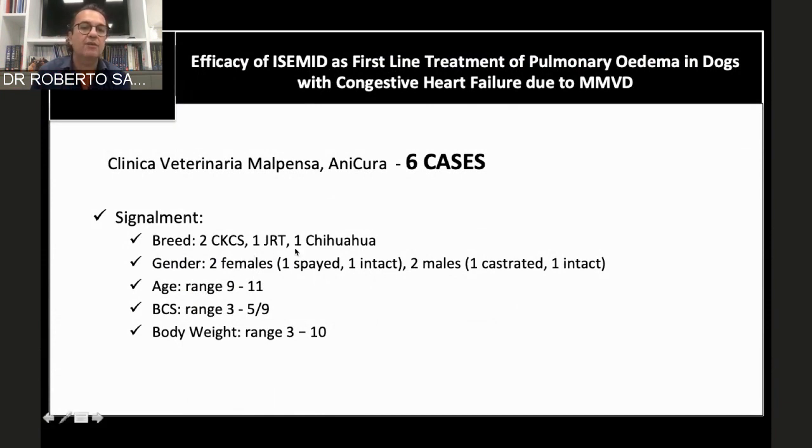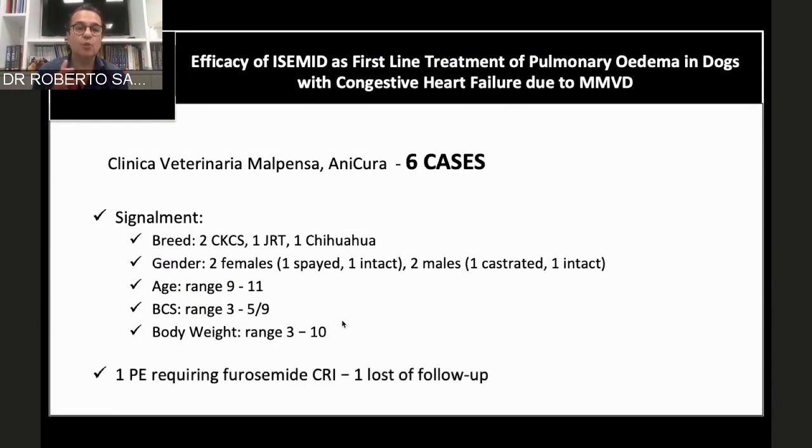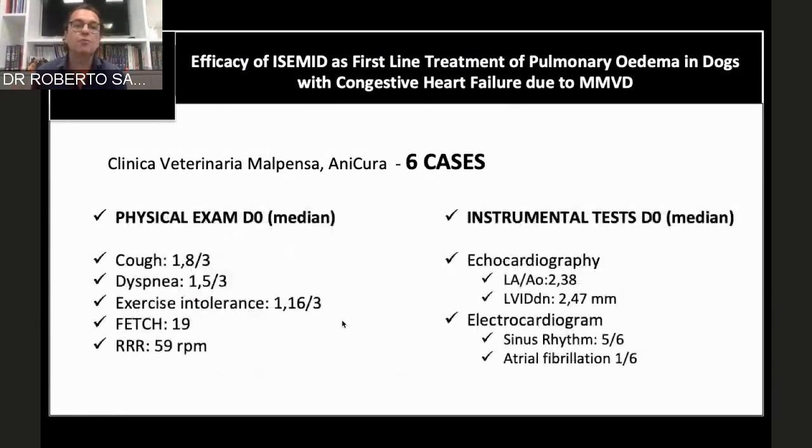So breeds: Cavalier, Jack Russell, and Chihuahua; gender, age, body condition score, and body weight you can see here. Right now, one case at 61 days, just at the end of the study, needed a CRI of furosemide and so was excluded, and one was lost to follow-up because of COVID. So we will talk mostly about these 4 cases, just to show you when they came.